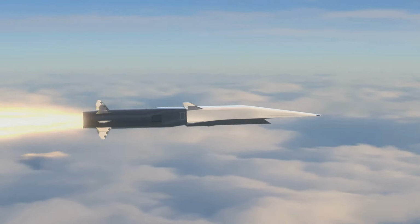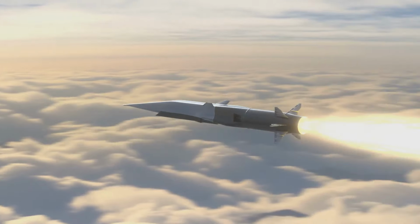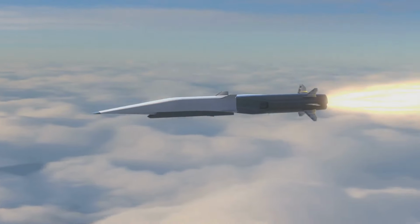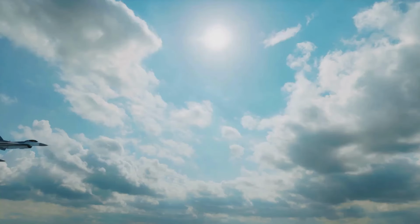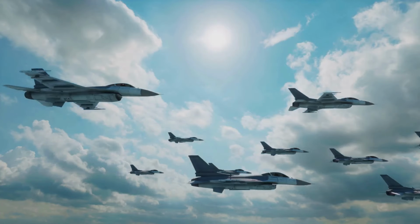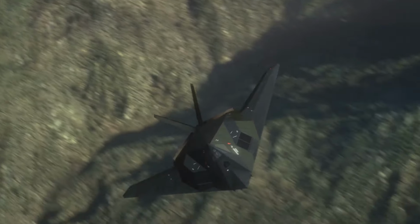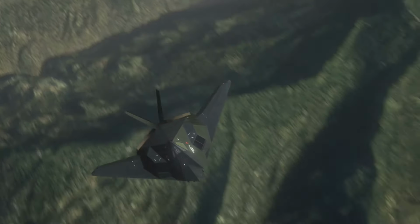The Blackbird's development was a constant push for innovation, a relentless quest for solutions to the unprecedented challenges posed by hypersonic flight. Engineers had to invent new materials, develop new manufacturing techniques, and design new systems to cope with the extreme temperatures, pressures, and stresses encountered at Mach 3.2.